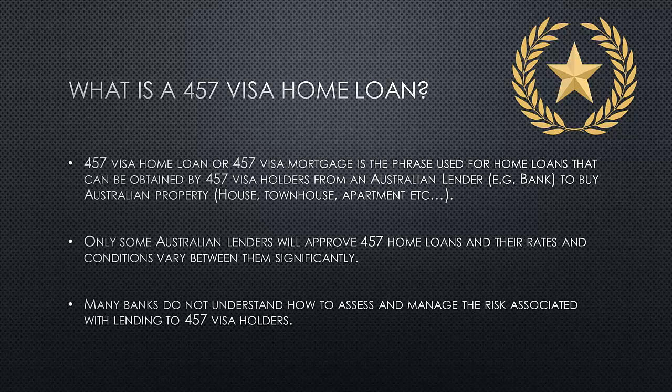Now, not all banks or lenders will lend to 457 visa holders because they can't understand how to assess the risk of lending to 457 visa holders. Not only that, those lenders which do lend to 457 visa holders vary significantly in their fees and charges and interest rates that they charge. So it's best if you can go to a mortgage broker to help you assess which home loan is best for you if you're on a 457 visa.